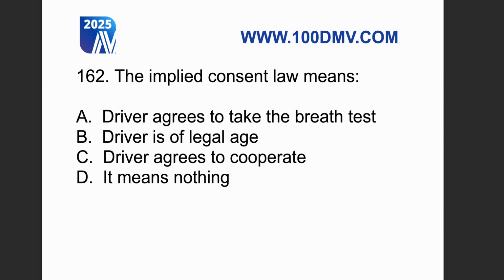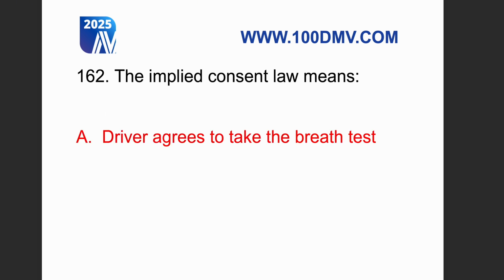162. The implied consent law means: A. A driver agrees to take the breath test. B. Driver is of legal age. C. Driver agrees to cooperate. D. It means nothing. Correct answer: A. A driver agrees to take the breath test.